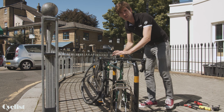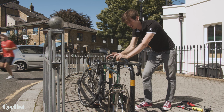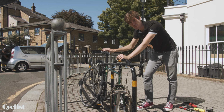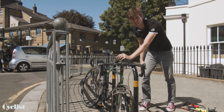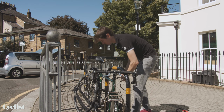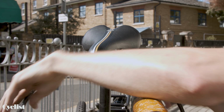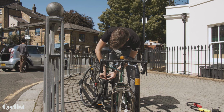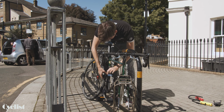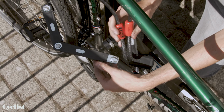So now we've got all the key components and the frame effectively protected, save for one thing, and that's the saddle and the seat post that can be easily removed with an Allen key. So what we'll do now is just add the extender and feed that through the saddle rails themselves. Now if we take the Bordeaux lock off, what we can do now is just pop the ends of this onto there.